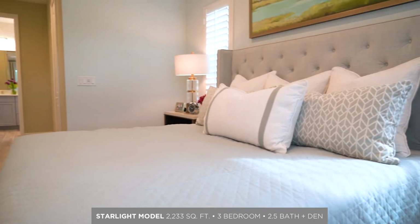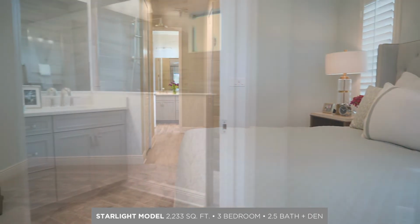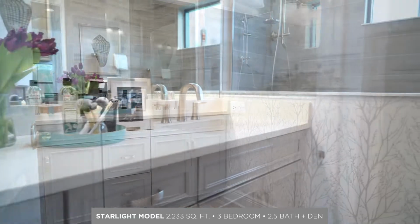The master suite is very private. It has a huge walk-in shower, double sinks, separate toilet room.